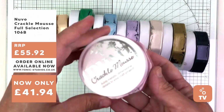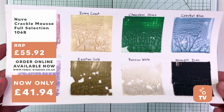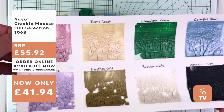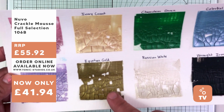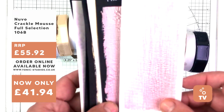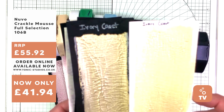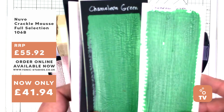So Crackle Mousse currently comes in 8 different colors, and it's easy to recognize by its octagonal packaging. Here's a quick look at those 8 different colors, and you can see that you can get both a fine and thick crackle depending on how you apply the product. I've swatched all of the different colors on both white and black cardstock just to give you an idea of what they look like on each color paper.